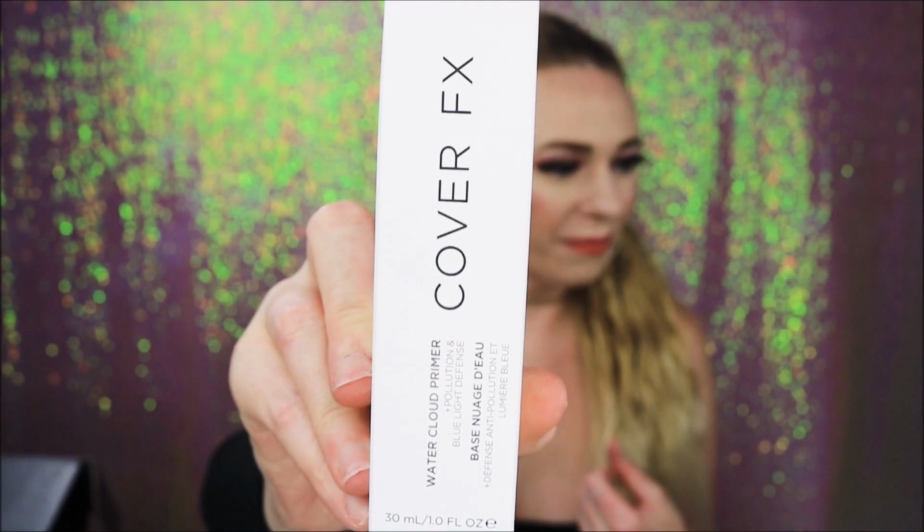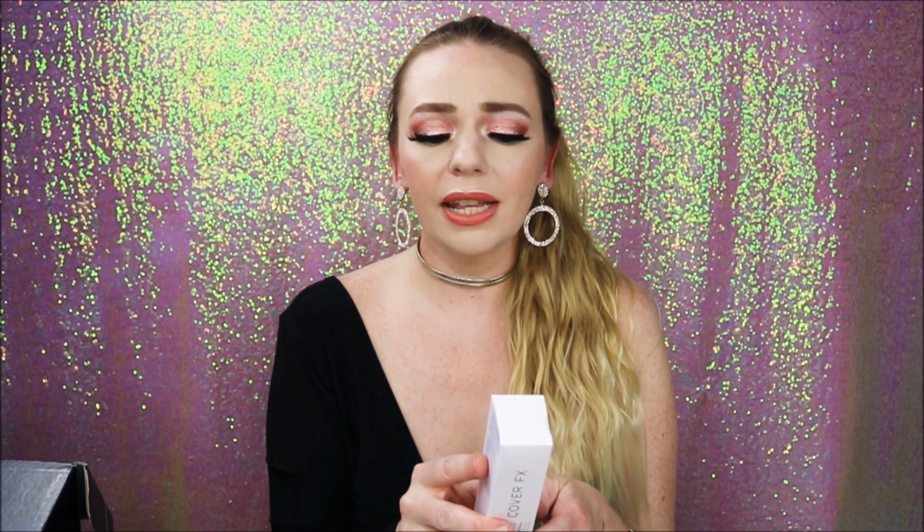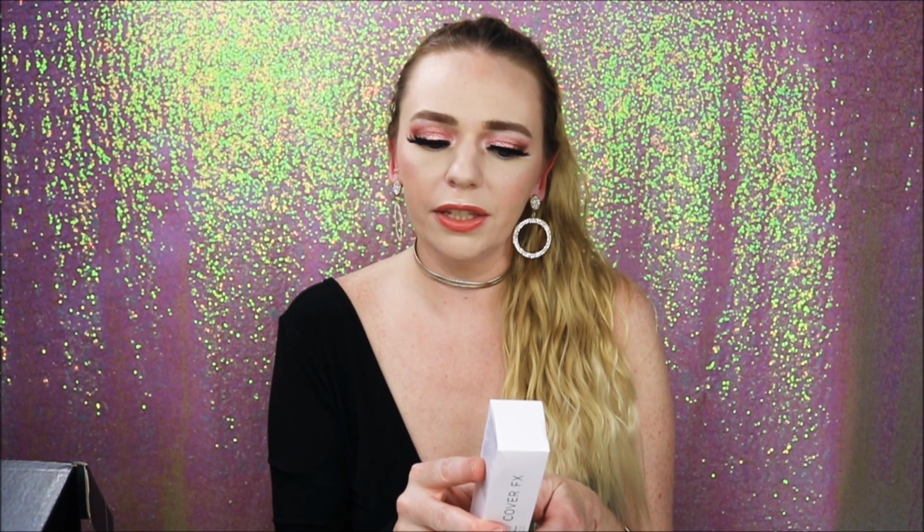Oh, the next product, I was also hoping I would get this, is the Cover FX Water Cloud Primer. It says pollution and blue light defense. A weightless cooling mousse that refreshes skin and helps defend against pollution and blue light rays. Creates an ultra smooth canvas for flawless makeup application. Huh, so it's a mousse and it helps defend against pollution. Alright, this is 1 fluid ounce.